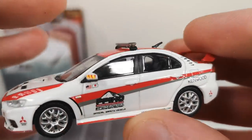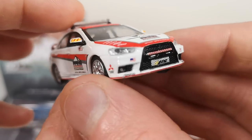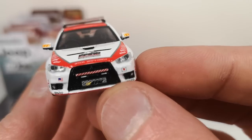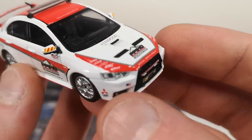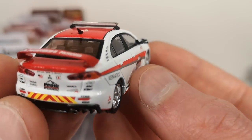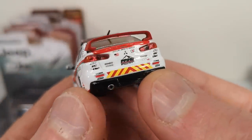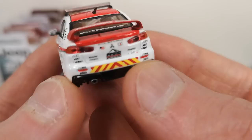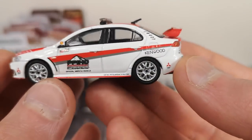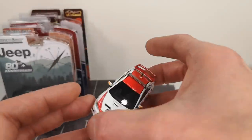Got the separate piece for the light bar on top. Little antenna there that I will not touch. Lens lights front and back, obviously. Lots of details tampo-wise. One of the reasons why these are so expensive. Reflective sticker on the side mirrors. And right-hand drive. Cool. Yeah, nice one.